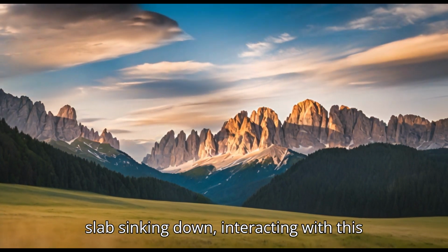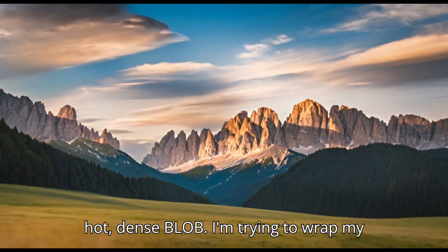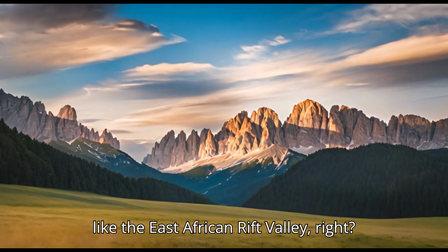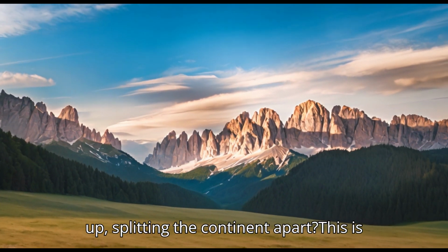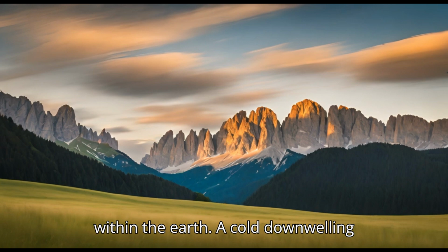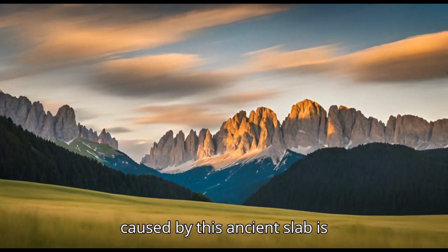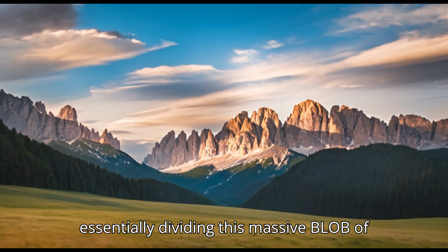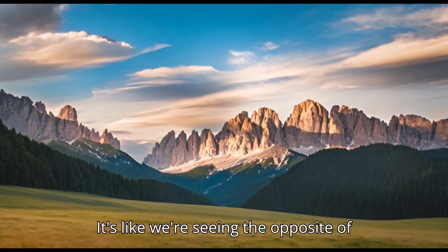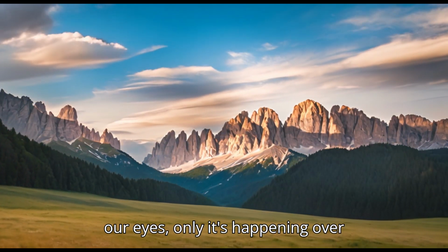So we've got this cold slab sinking down, interacting with this hot, dense blob. I'm trying to wrap my head around the scale here. Think of it like the East African Rift Valley, right? You know how there's a hot plume pushing up, splitting the continent apart? This is like the opposite, but happening deep within the Earth. A cold downwelling caused by this ancient slab is essentially dividing this massive blob of deep Earth material. That's incredible.